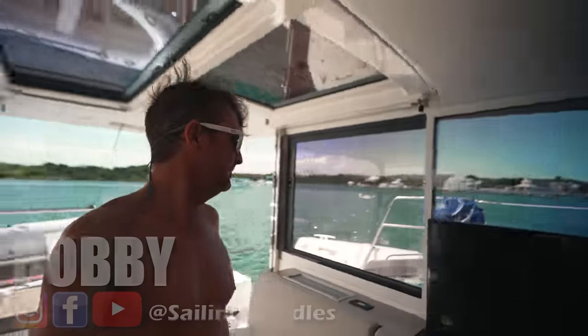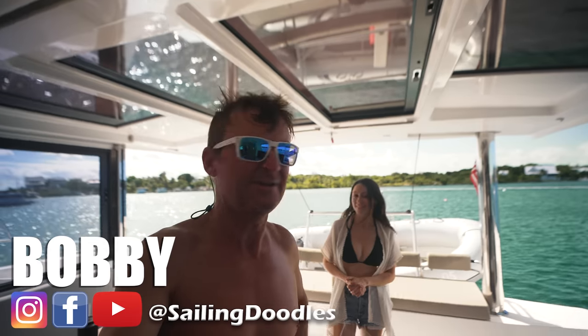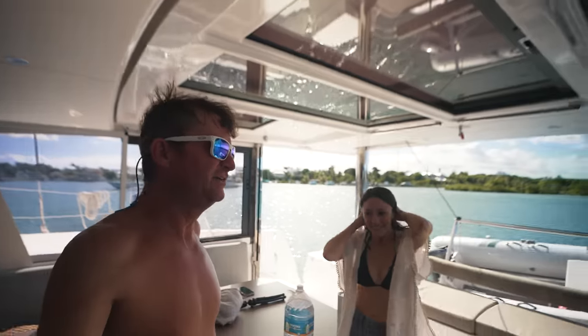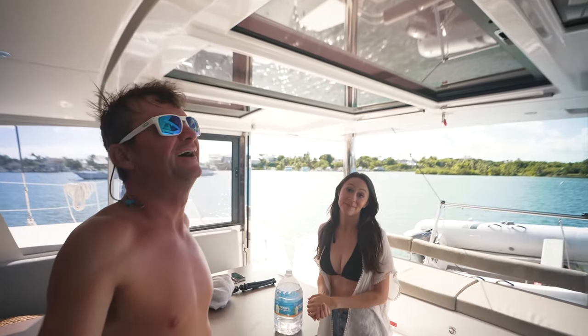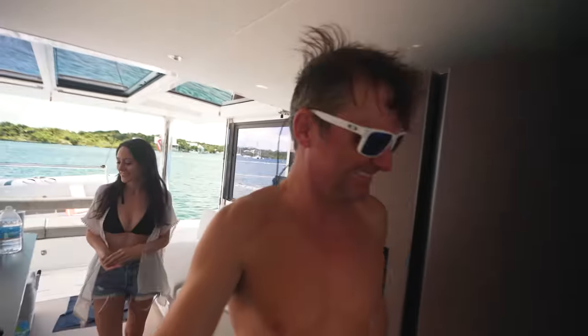Okay, nice calm inside this little bay here. The wind is out of the north, which is not ideal for where we're going, but it's not too strong. We're gonna head over to Firefly, do lunch there, and then over to Tahiti Beach, which is a cool spot. And it's Bobby's birthday. He's not gonna tell you that, but I will. Well, thank you. We're gonna have a great day.